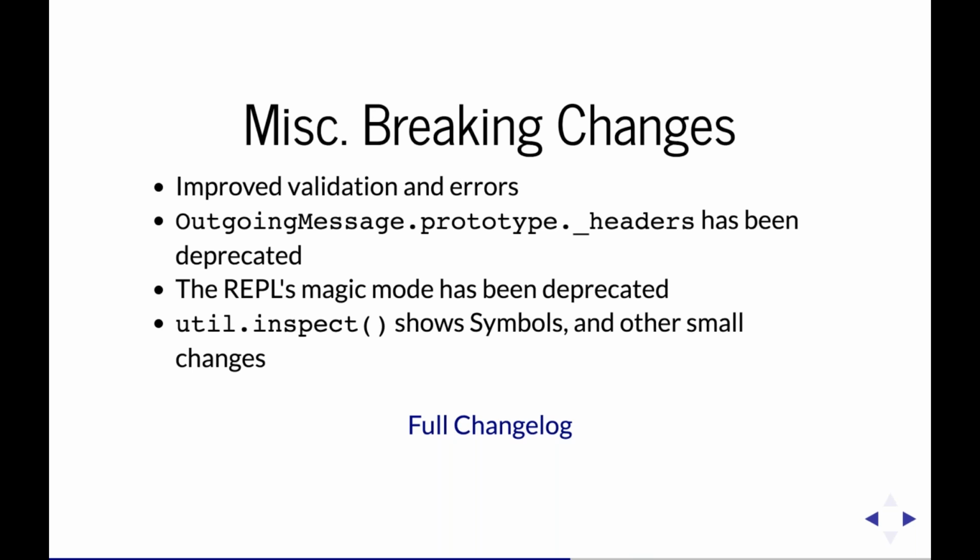One big breaking change in the code itself is that OutgoingMessage.prototype._headers has been deprecated. So it's still there. It won't break your code, but you will get a deprecation message now. It's planned to go away one day. The reason it's such an important breaking change is that I believe Express is or was relying on it. It's been replaced with a public API, so instead of having to use an underscore property, there's actually a public API there that you can use now.